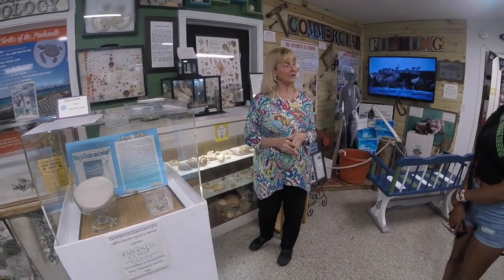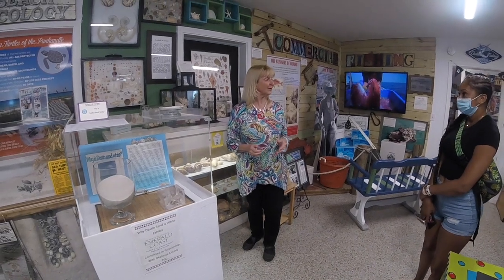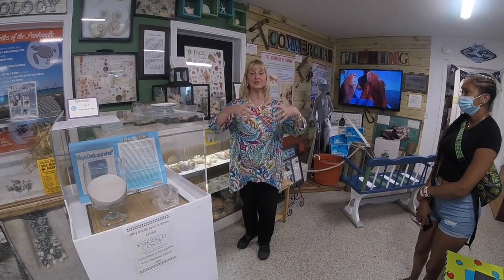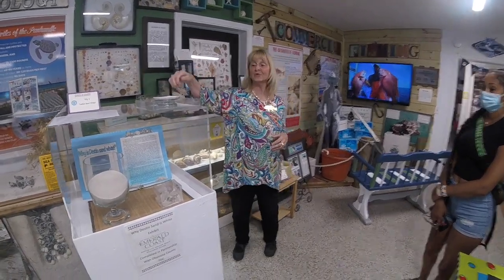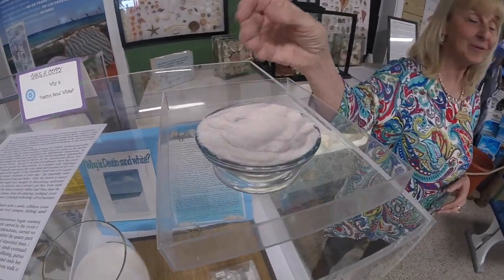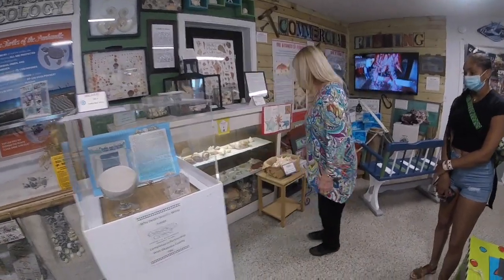Now where it came from, during the time of the glaciers and ice age, when the glaciers began to melt, it created a river that rose in what is now the Appalachian Mountains, and when it receded, it dumped this beachfront. So when you're walking on the sand here, you're actually walking on very ancient Appalachian Mountains history.